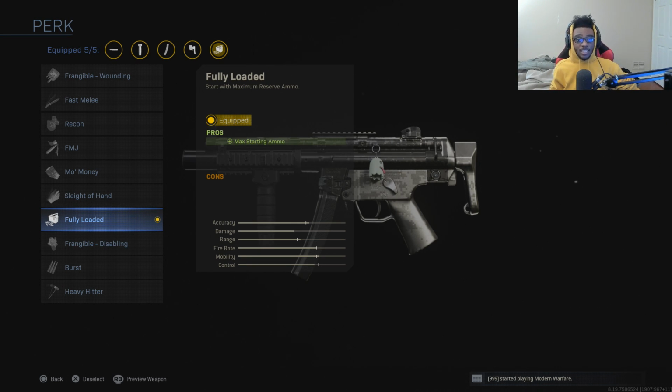I can use the class setup that I selected off spawn, and most importantly, so I can use dead silence when I want to use it, because this is an SMG, so having dead silence in the spawn is overall just a fantastic combination and a recipe for a tactical nuke.